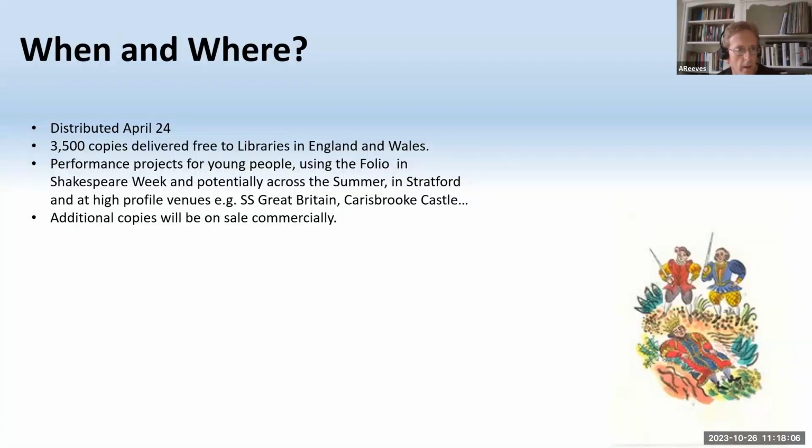So although there will be work using the book, and we'll release some of the material with groups that we're working with beforehand, I think the actual launch or delivery of the book will follow quite close on. We really hope that the folio sparks stuff for a long time to come across the summer and into the future, so it's not about a headline one-shot deal and then it's gone.